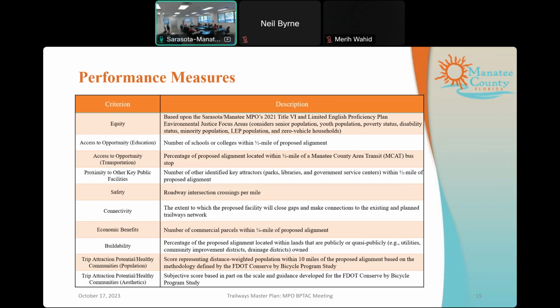Once the plan is adopted by the county board, we send it over to us so we can integrate it into our active transportation plan update.